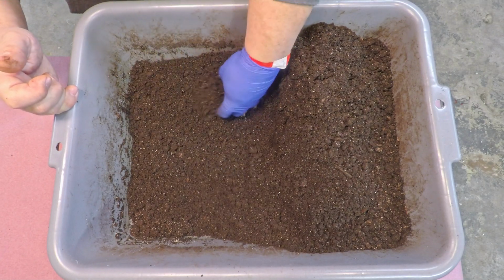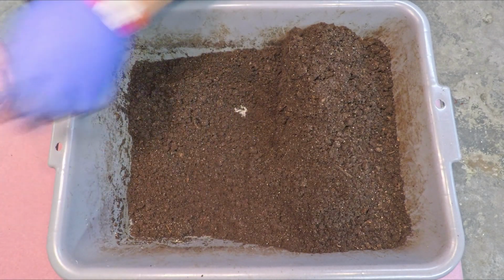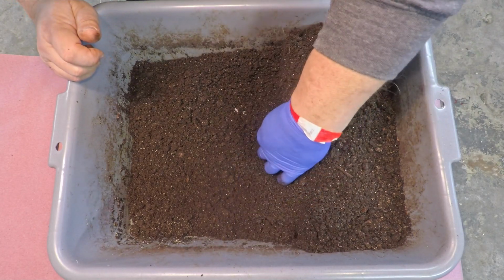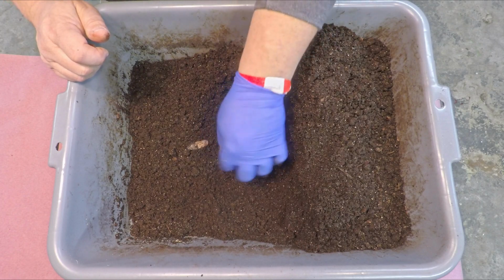Did I just see a worm? I think I did. I got you, buddy. Don't worry. You're not going to be left behind. And is that another one? No. This stuff really is very nice.